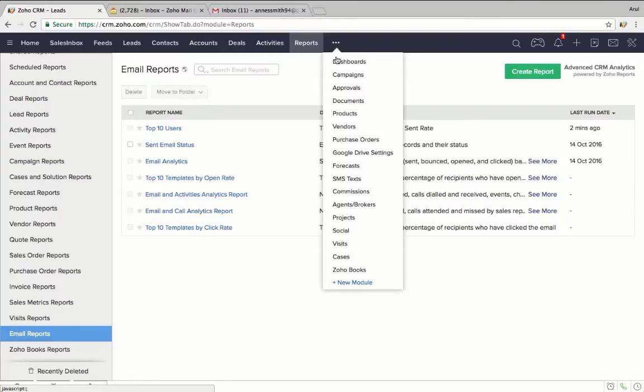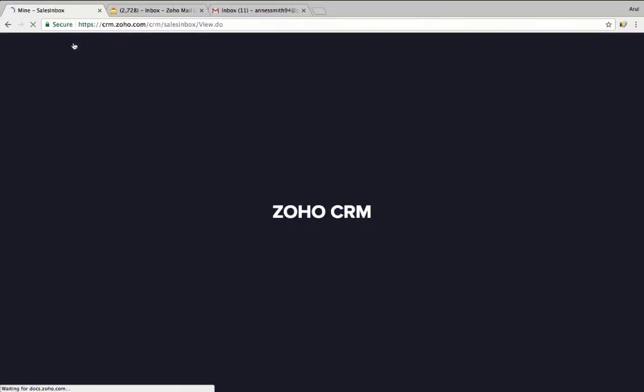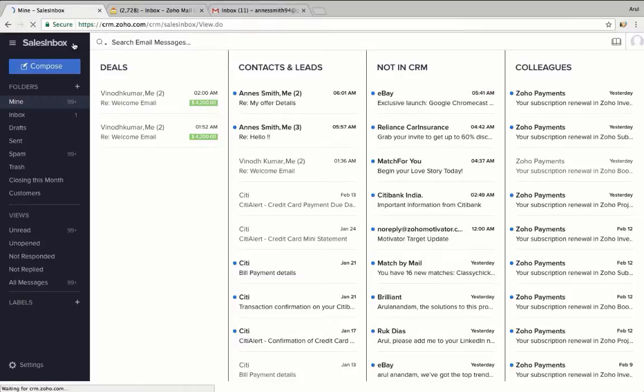So let me get into Sales Inbox and show you how it works. I click on the Sales Inbox module at the top. When I click on it, I get to see my 4 columns. Number 1, emails from deals, which are your customers, emails from your contacts and leads, and emails from your colleagues. In case you get an email and that particular email address is not in CRM, it will be listed under the Not in CRM section. From here you can add it as a lead and take it forward. To know more on Sales Inbox, we have a session coming up next week by Laura, and I'm sure you all will understand Zoho Sales Inbox.